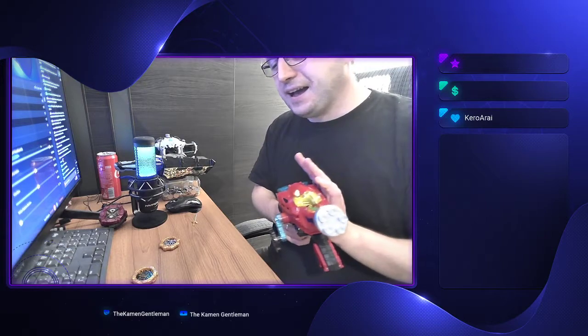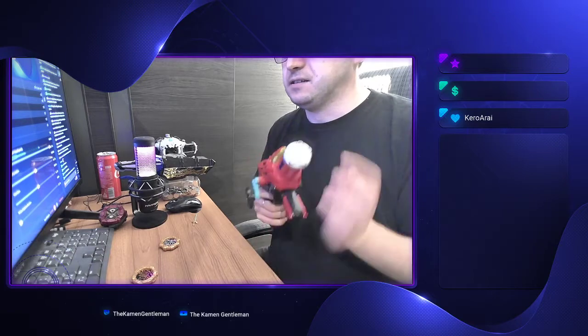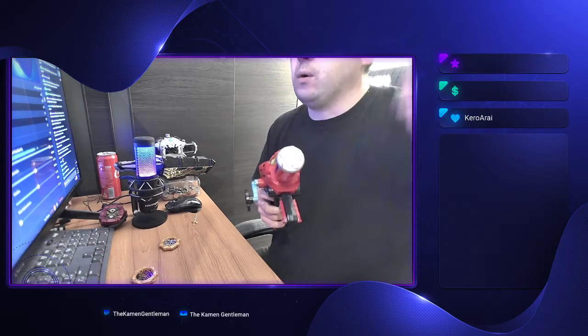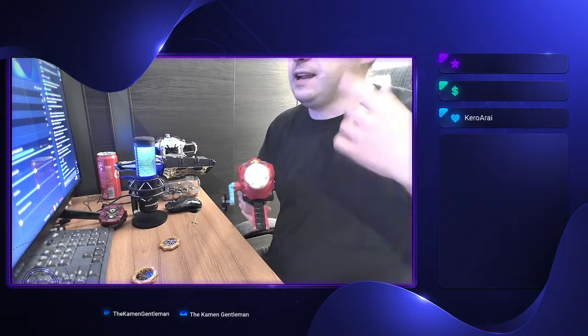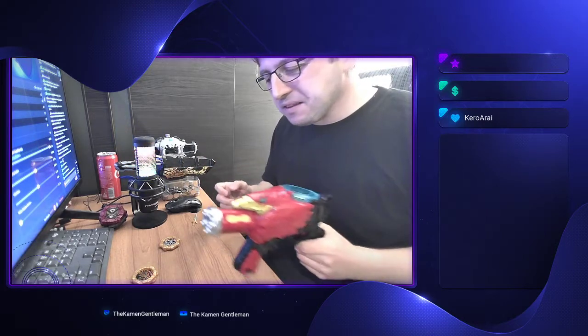Again, cool. One thing you'll notice when you're actually turning this, it doesn't need to be turned all the way. You don't need to keep going and going and going until it goes king. It'll actually stop. But I like turning it.